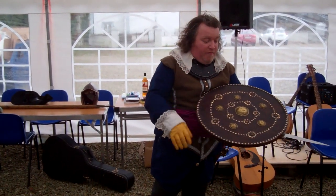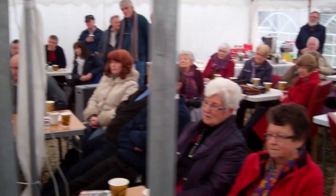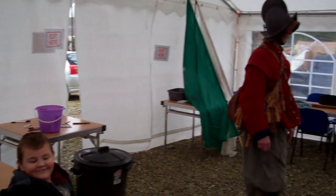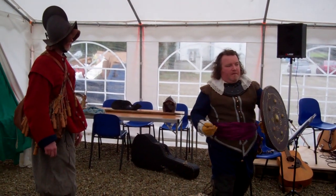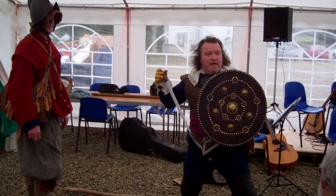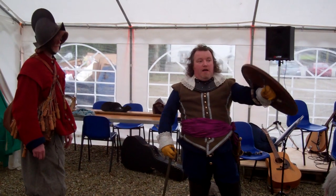You have some of them that are literally covered in red, and they're a very, very effective weapon, considering that it's only wood and leather. I'll pass the targe around in a minute, but if you imagine you're coming in against somebody carrying one of these, you're covered underneath and you're covered over the top, and if you get a crack in the head with one of these, it'll ring your bell.